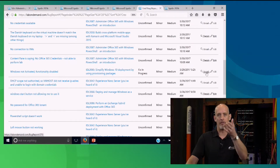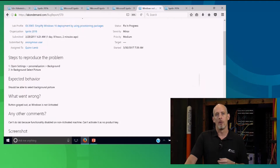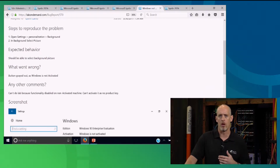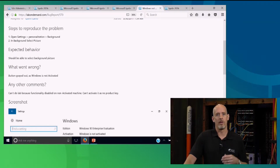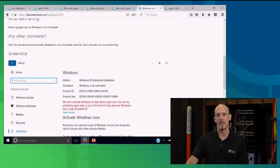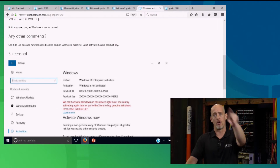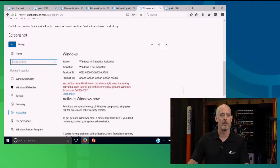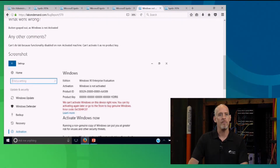We can track it. We can say fix in progress. We can say that it's an unconfirmed report. We can put different priority levels on it as well, the urgency of us needing to go back and fix it. As you can see on the screen here, the attendee can put in the steps to reproduce the problem. The screenshot was automatically generated, so we can see that in this lab, Windows is expired and the attendee cannot do what they need to do. So this is a valid issue that we need to go look at, and it's set to fix in progress, so the content team is looking at it.